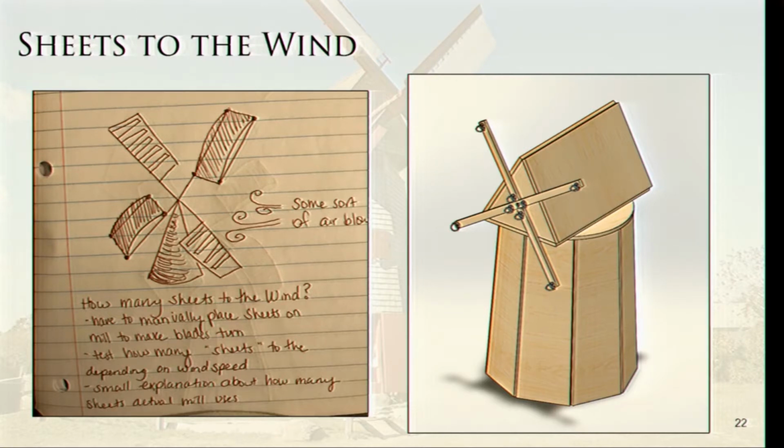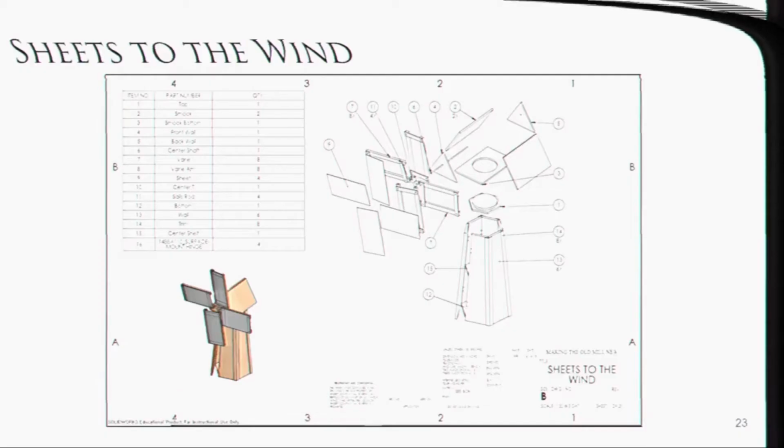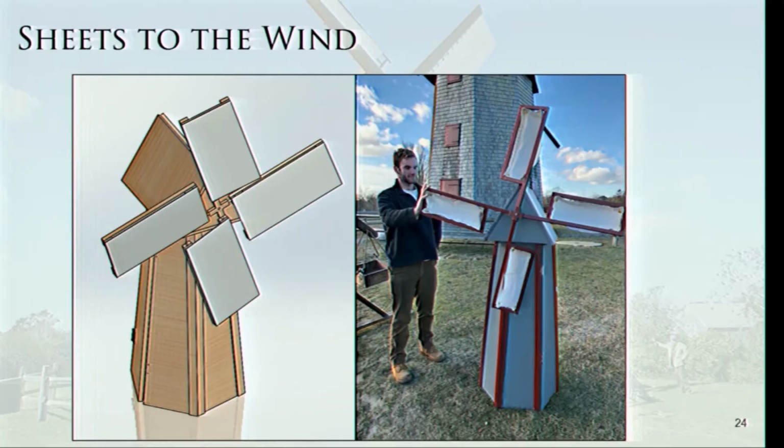What we were really trying to achieve with this exhibit is teaching people the reasonings behind how many sheets to the wind. Sometimes when you go to the windmill, there'll only be two sheets on, or there'll be four or none, and it's all based on air density, the wind speed, the temperature, and the humidity. So this is our initial design. Another one of the SOLIDWORKS under consideration were making the inside of the mill structure hollow so it can be weighted down. It's also storage for the sheets that we made.